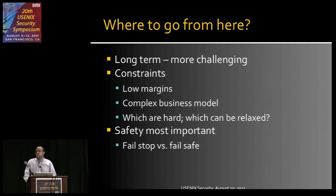And of course, there was that complex business model that I mentioned where we have the suppliers providing widgets. The real thing we have to understand, though, is which of these constraints are hard constraints and which of them can be relaxed in an effort to improve the current situation. And finally, safety is really the most critical thing here. In some cases, if you have a component that detects it's under attack, for example, the radio, it can just stop working, and that's fine, because you can't hear the music, but that's okay. If your brake controller decides that it's under attack, it can't stop working. It's got to keep doing all of the things that it has to do.